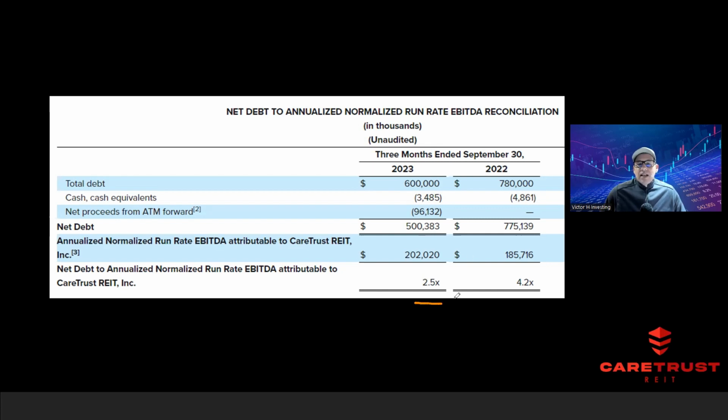Real estate tends to be a very valuable asset. But Caretrust has managed to get their ratio under 3, which is very impressive for a REIT. So I just wanted to point that out, that their balance sheet's in very good health and really setting them up to continue to grow because they have a very strong balance sheet.